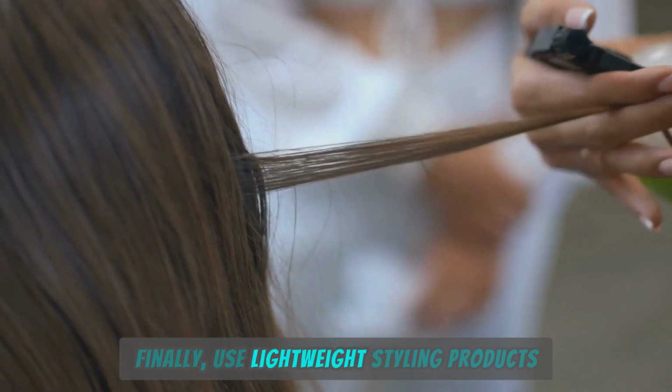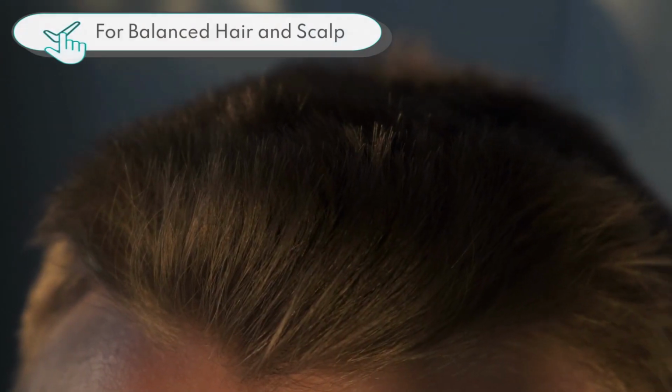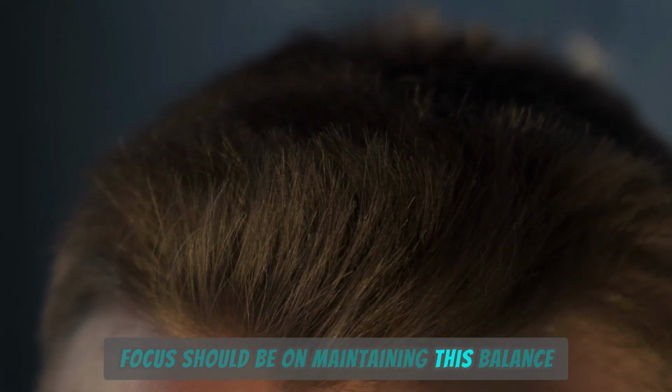Finally, use lightweight styling products and avoid heavy creams that can weigh down your hair. For balanced hair and scalp, congrats on being in this category! Your hair care routine focus should be on maintaining this balance.